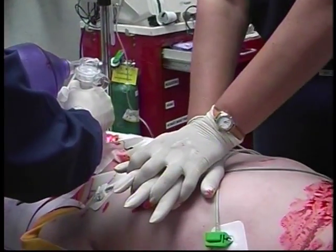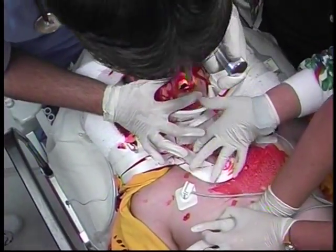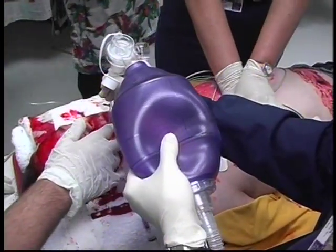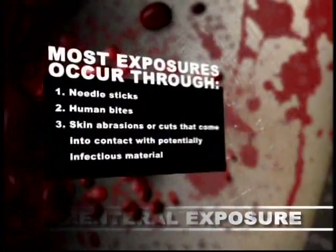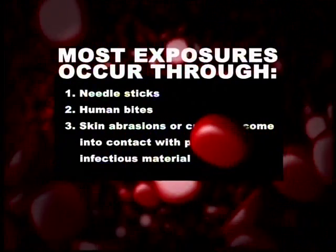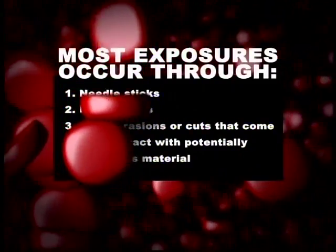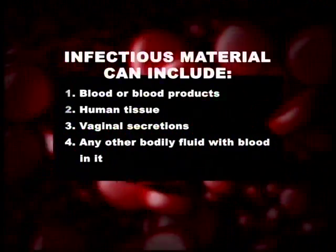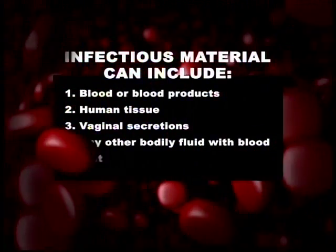This training program has limited its content to workplace exposure to blood-borne pathogens and will not address sexual transmissions. Therefore, occupational exposure to blood-borne pathogens enters the body through parenteral exposure. This is where pathogens enter the body through breaks in the skin or through mucous membranes. Most exposures occur through needle sticks, human bites, skin abrasions or cuts that come into contact with potentially infectious material. Infectious material can include blood or blood products, human tissue, vaginal secretions, and any other bodily fluid with blood in it.